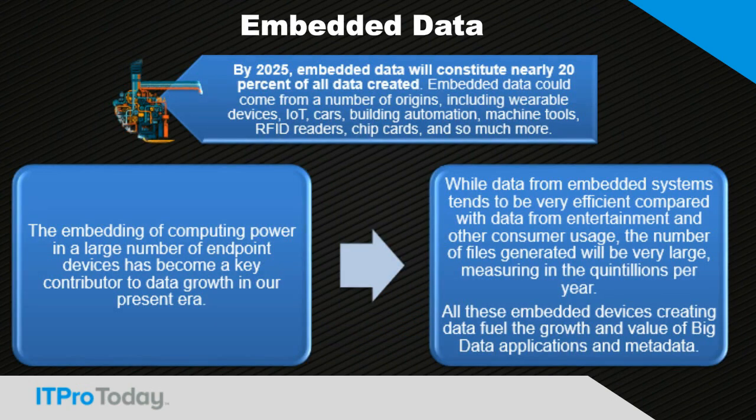So first of all, we've got something called embedded data, which by 2025 is going to constitute nearly 20% of all data created. We're talking about IoT, building automation, machine tools, RFID readers, chip cards, and so much more. There's a lot of this being created, and it's a big contributor to data growth in our present era. All of these embedded devices are fueling the growth of things like metadata, big data, applications, and so on.